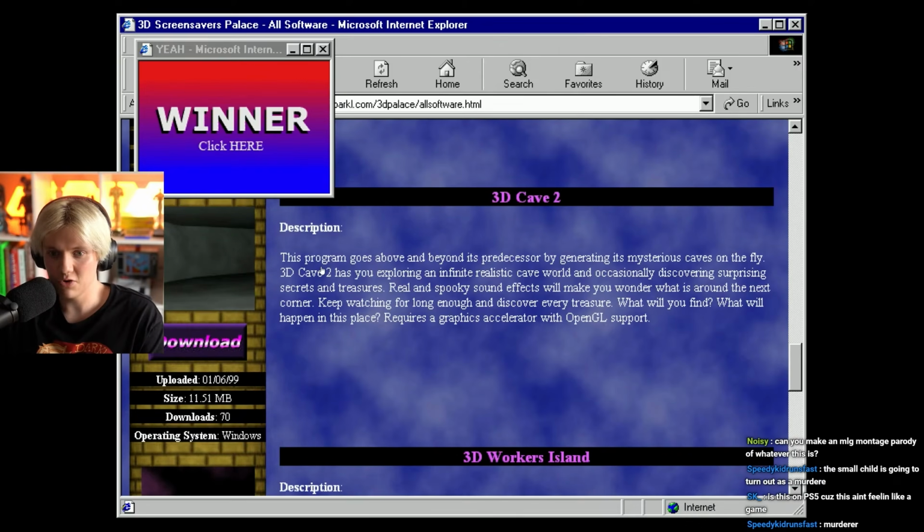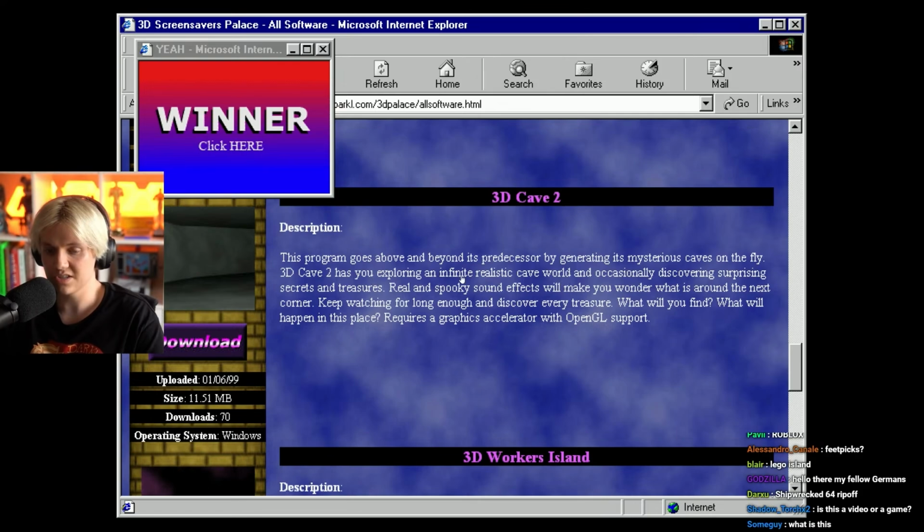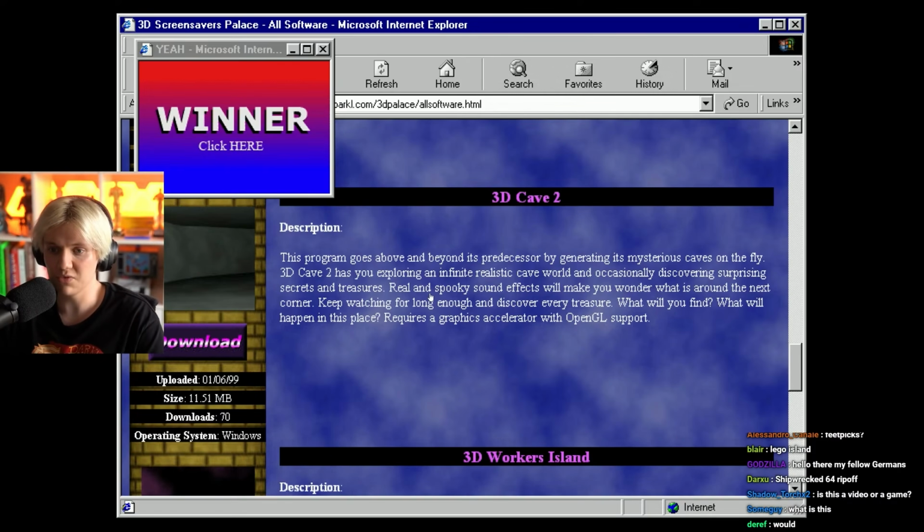3D Cave. This program goes above and beyond its predecessor by generating its mysterious caves on the fly. 3D Cave 2 has you exploring an infinite realistic cave world and occasionally discovering surprising secrets and treasures. Real and spooky effects will make you wonder what is going on around the corner. Keep watching for long enough and discover every treasure. What will you find? What will happen to this place? Requires a graphic accelerator with OpenGL.